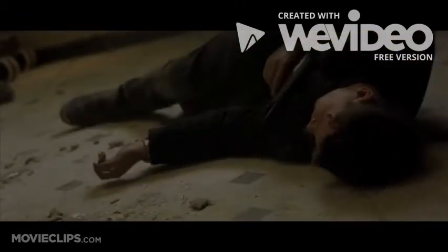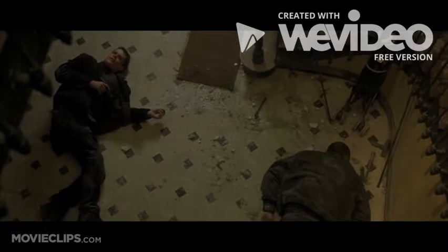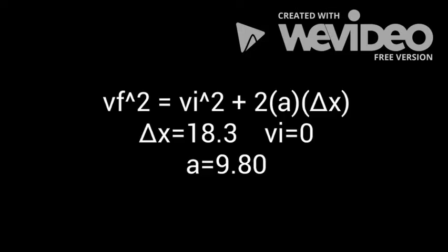Now, as we can see in this picture, we can estimate the time it takes for a body hitting the concrete to decelerate versus a person hitting another body to decelerate, which I've shown the estimated times here. I found as close to the proximity as the video would allow. The force needed to break bone is 3,300 to 4,000 newtons, taking this into account essentially in today's video whether or not it would break Matt Damon's bones or not.